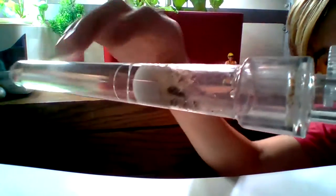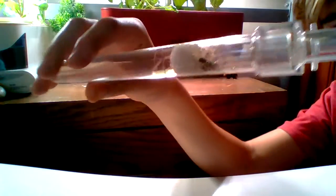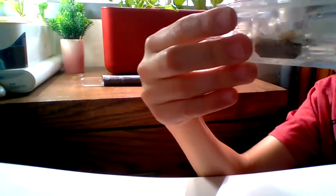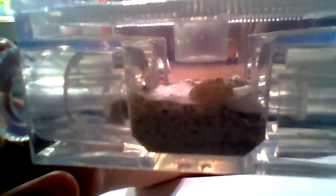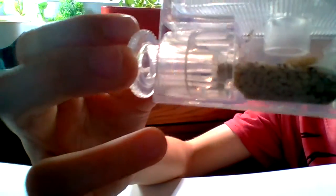As you can see, a lot of pupae have hatched. A lot of new ants are here. So yeah, there we go. Update on our colony of lasius niger. Yes, they are alive. They're just not really moving. For a second, you could see one in the outworld. There was one against the glass.